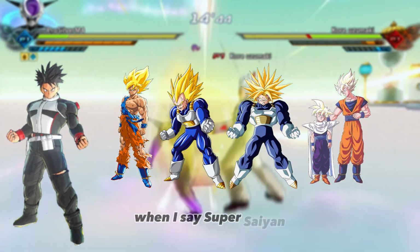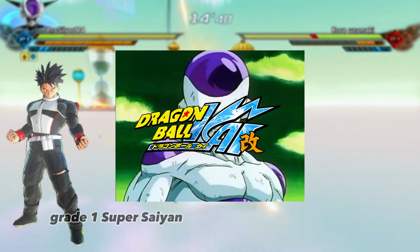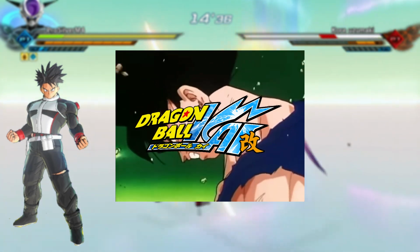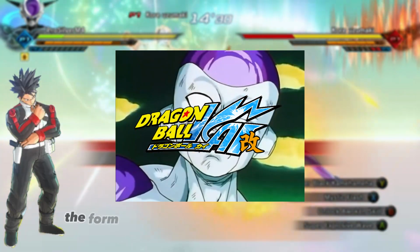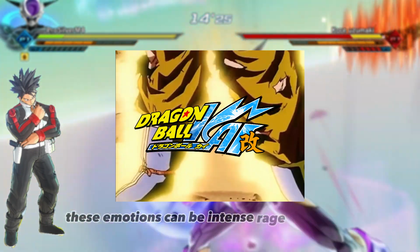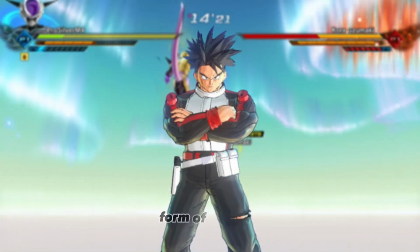Let's talk about the most iconic transformation in all of anime, Super Saiyan. When I say Super Saiyan, I mean all 4 grades of Super Saiyan. Grade 1 Super Saiyan is first shown by Goku during the fierce battle on Namek against Frieza. It's known for its bright blonde hair, explosive yellow aura, and the sky blue eyes. The form can be triggered by extreme emotion. These emotions can be intense rage or sadness. The form adds a 50 times boost to the base form of a Saiyan.